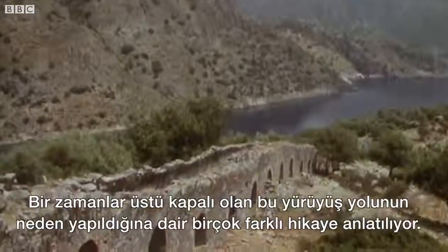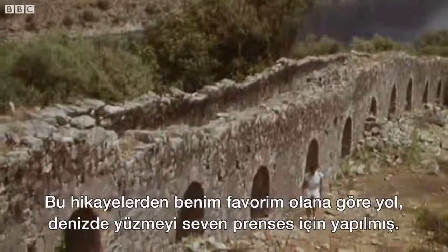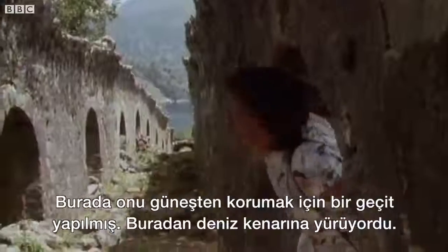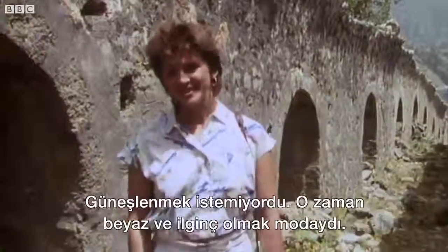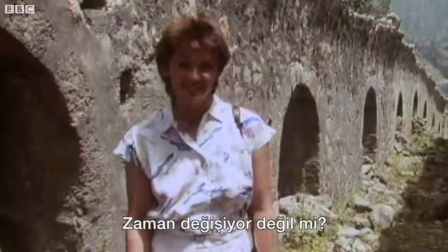There are lots of stories explaining why the roof to this once covered walkway was built. My favourite is about the princess who loved swimming in the sea. She had the passage built to protect her from the sun as she walked down to the water's edge because she didn't want a suntan. In those days it was fashionable to be pale and interesting. Don't times change?